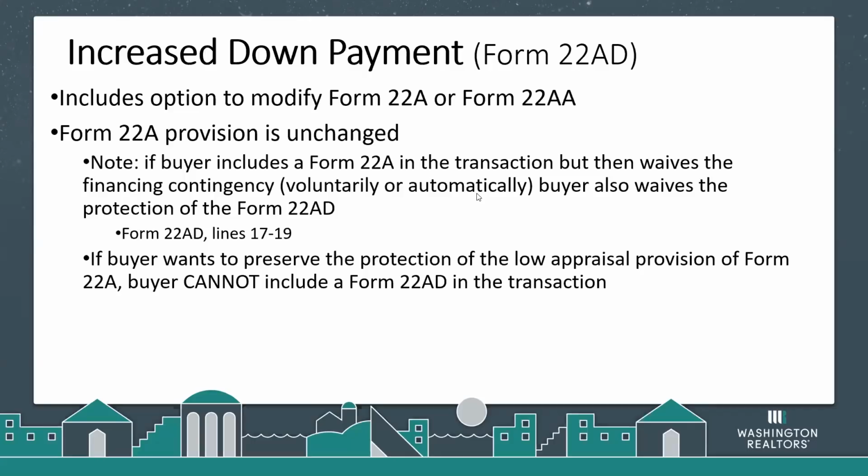On line 8, you would write in the amount the buyer shall pay additional funds up to. So that would be the X that I've been talking about. The buyer is saying, look, I'm going to get a 90% loan to value loan. I'm going to bring 10% as my down payment. Let's say that 10% was $40,000. The amount that buyer would write on line 8 would be anything over that $40,000, over the down payment that buyer is required to pay in order to secure their loan. What more amount of cash will buyer bring to closing in order to make up for a low appraisal? That's the amount of money that you write on line 8 of the 22AD.